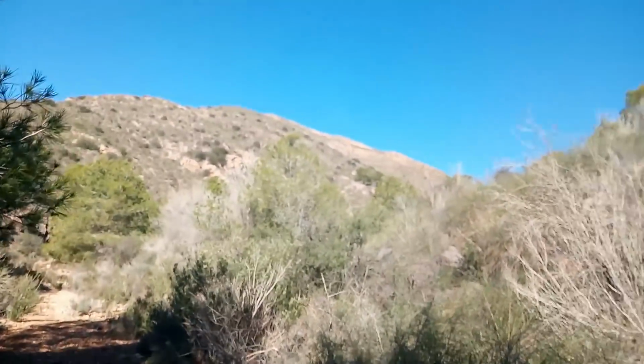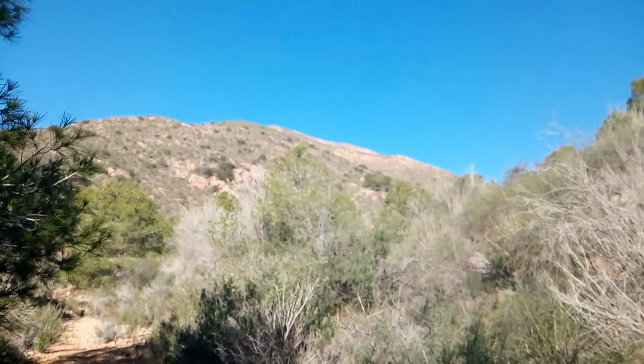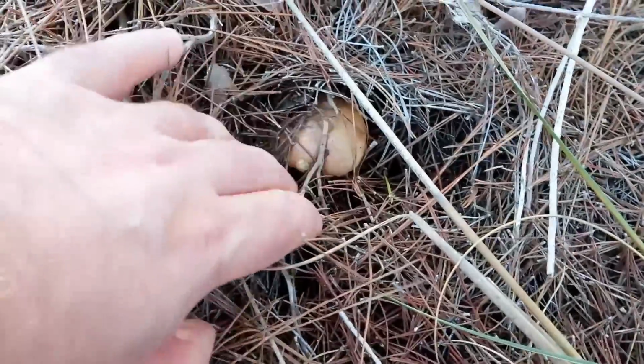Wow, big dragonfly just swooped over the top of me there. Let's see if it comes back. There it goes, up there. I don't know if you can see even a glimpse of that on camera. Here we have more examples of that little bolete fungus here.